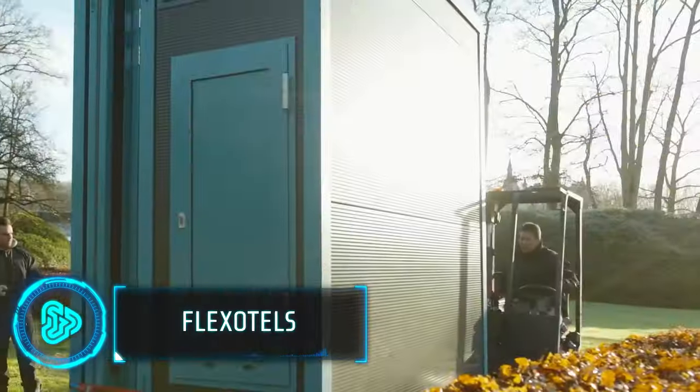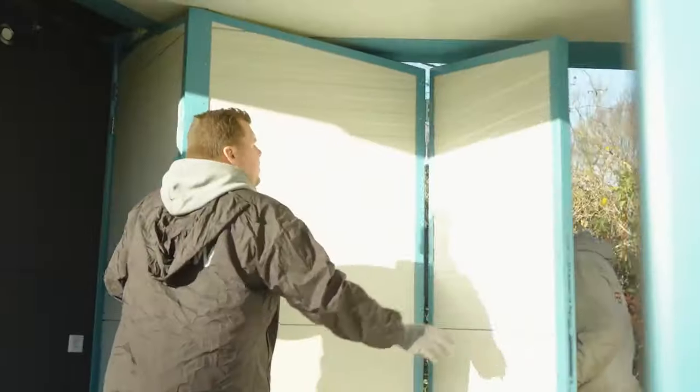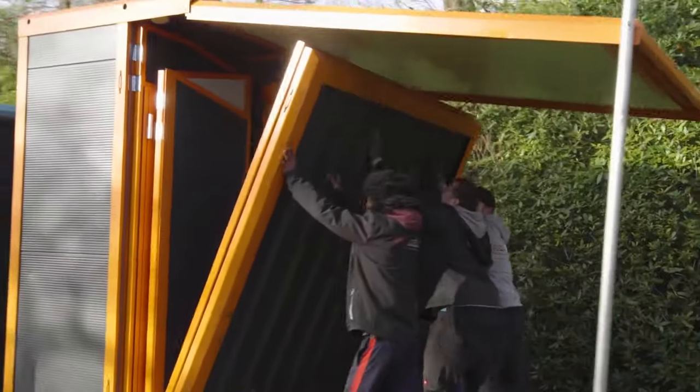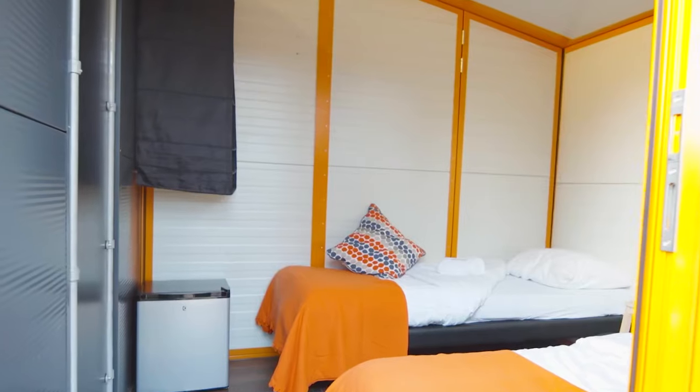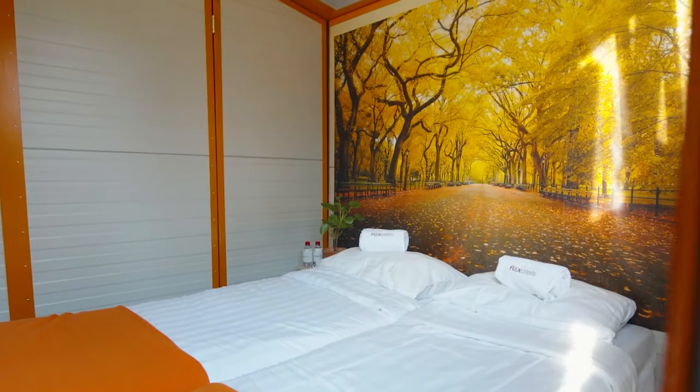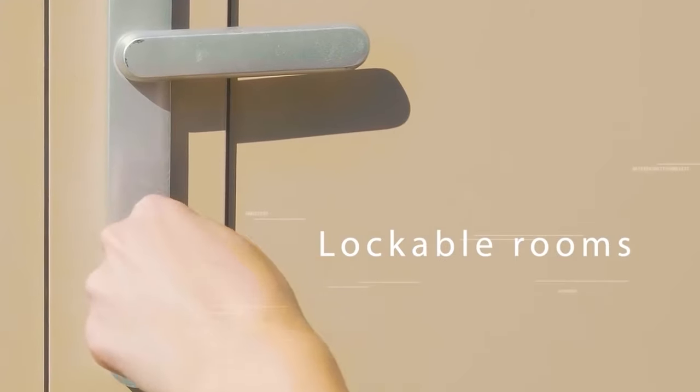This company specializes in providing high-comfort temporary accommodations for major events like Tomorrowland. A single truckload can transport up to 20 collapsible units. Inside a Flexitel, you'll find two cozy beds, towels, power sockets, ample lighting, clothing storage, a mirror, and a secure lockable door. They even offer the option of bunk beds if needed.